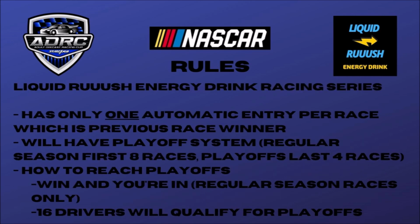All right, now on to the Liquid Rush Energy Drink Racing Series rules. This is going to be quite the different series here. Only one automatic entry per race, which will be the previous race winner. So for example, the Liquid Rush Daytona race, whoever wins Speed Weeks is the only one guaranteed a spot in the Liquid Rush Daytona race, and so on and so forth.